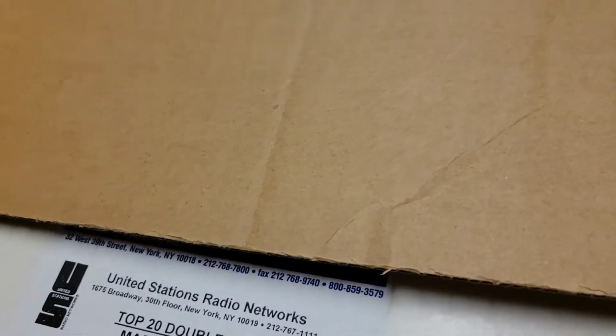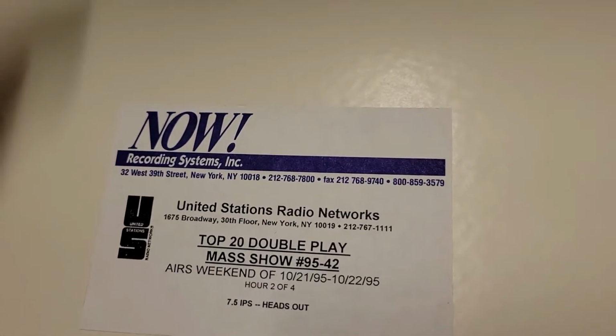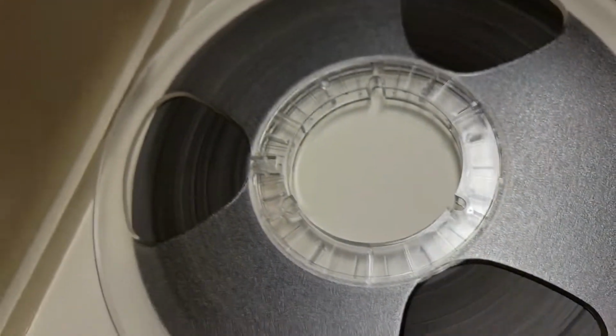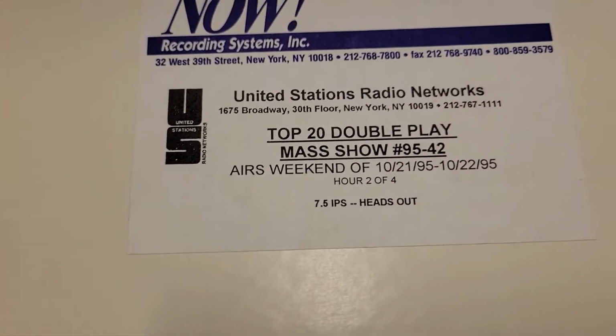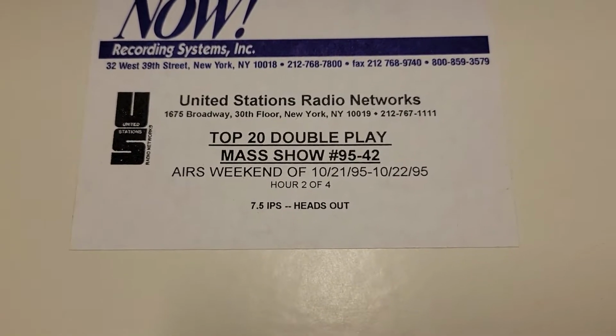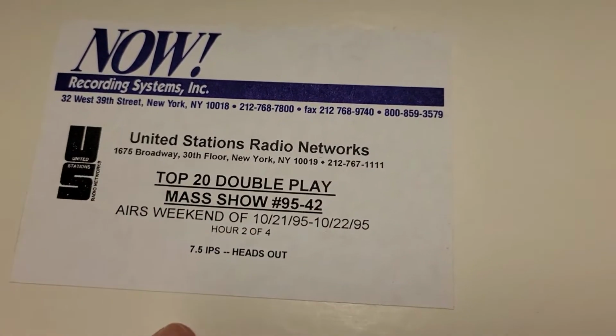I used to work in radio a long time ago, and for the life of me, I can't remember why I have these reel-to-reel tapes. I'm missing the first hour of the show. It's three out of the four reel-to-reels for this particular show. It's the United Stations Radio Networks, Top 20 Double Play, MASS Show number 95-42. It aired in October of 1995, over this weekend.